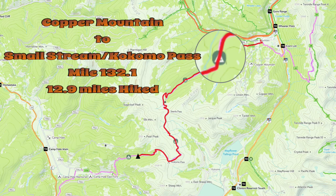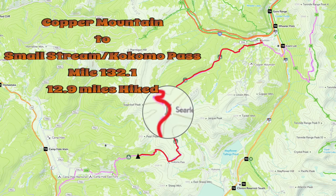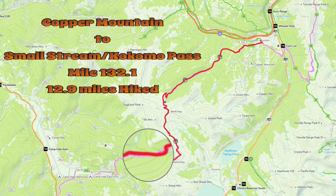From Copper Mountain, I went under the roller coaster, up the hill, went over Cerro Pass, and then followed the ridgeline to Kokomo Pass, and found a camp along a stream not far after that.